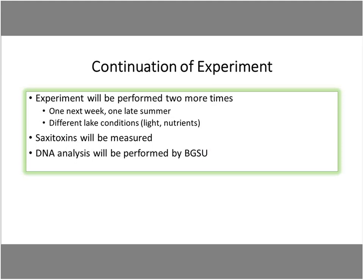And in the next few weeks, I'm going to repeat this same experiment, and it's also going to be done again in the late summer, and we're going to see if different light conditions and different nutrients in the lake will affect the growth of the algae and have any different results. And also, from this experiment, we saved some of the samples for saxitoxin and DNA analysis, and that hasn't been done yet, so all of those results are yet to come.